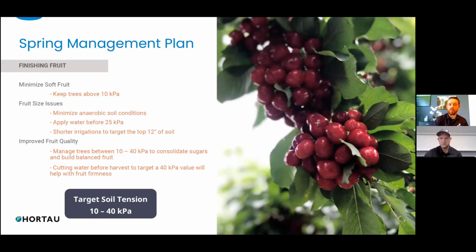If you do have fruit sizing issues, I'm not going to wait until it gets to 40 kPa. I'm actually going to start irrigating between 10 and 25. Now, if I have good size, I'm not worried about my grading. I'm going to hit it between 10 and 40 kPa, and I'm going to try to pick as I get to 40 kPa to make sure that I'm not going to have bruising issues. I'm going to have that firmness.